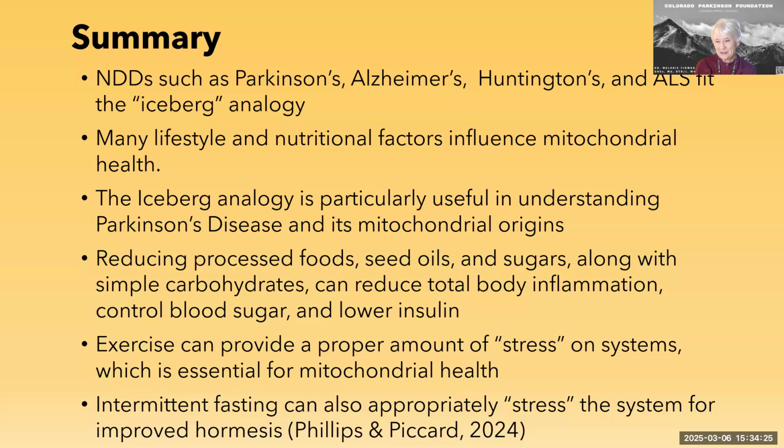So to summarize what Phillips and Piccard talked about in their article, neurodegenerative diseases such as Parkinson's, Alzheimer's, Huntington's, and ALS can use the iceberg analogy to illustrate causes and symptoms and some of their underlying pathology. Many lifestyle and nutritional factors influence mitochondrial health. The iceberg analogy is particularly useful in understanding Parkinson's disease and some of its potential mitochondrial origins. Practical applications they talked about included reducing processed foods, seed oils, and sugars, along with limiting simple carbohydrates, reducing total body inflammation, controlling your blood sugar, and lowering your insulin.